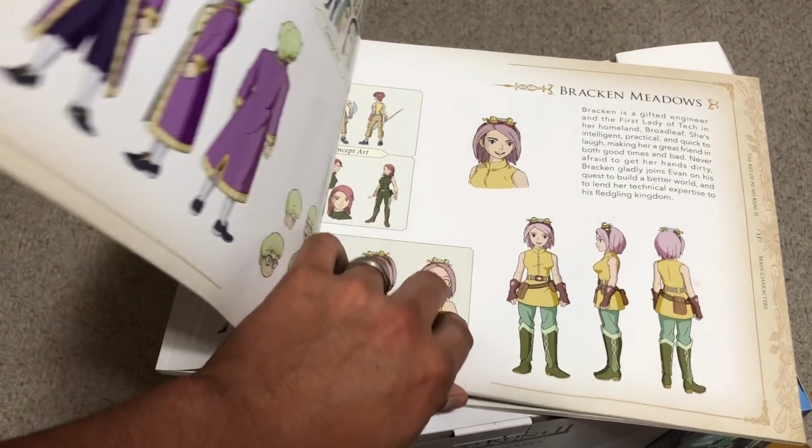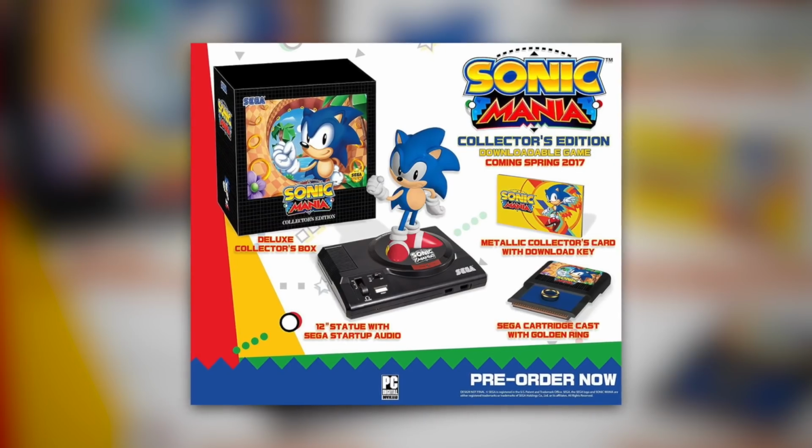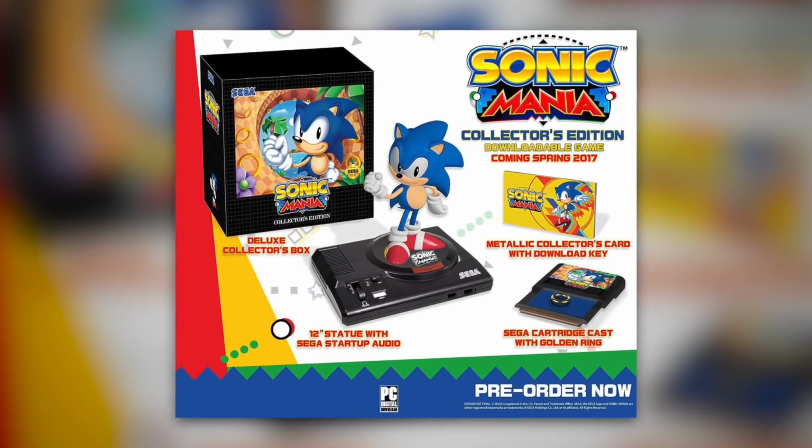So, you talking about video games? Does it come with a video game? There are collector's editions that come with no physical media. It comes with a downloadable code. Do you remember when I brought in Sonic Mania? Yeah. It was Sonic standing on a Genesis, and a ring, and a cartridge, and nothing physical. No game. It literally came with a code on a piece of paper. I will not buy something like that. That is so ridiculous.